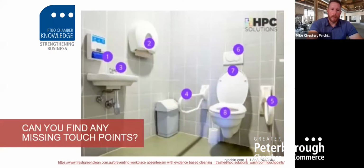Here's an example of typical touch points that we've numbered here, but can you find any missing touch points, right? If you look closer, you go, geez, maybe they would touch the top of that garbage pail. It doesn't seem like it's a foot mechanism. It's more like you have to touch it with your hand. Maybe the top of that paper towel dispenser, you put your hand on the top and you would grab the bottom one to grab the actual paper towel. So you can see how even in a small little bathroom, how many touch points we're at here, right? We just identified 2, and you probably can throw in a couple more. We may be at a dozen.